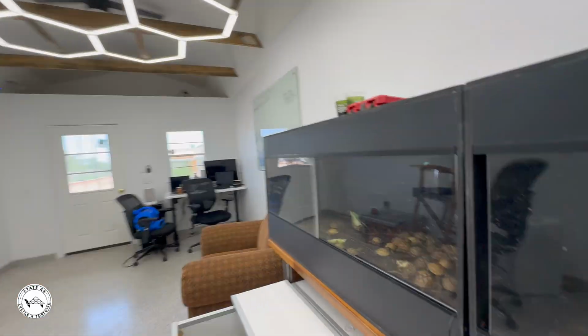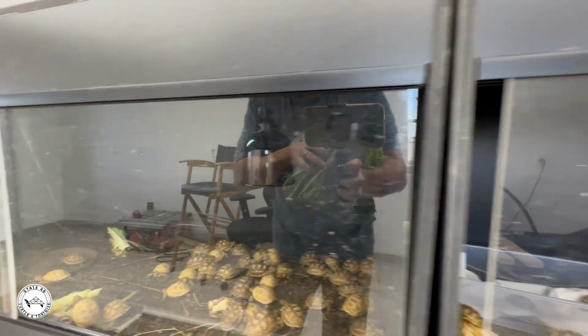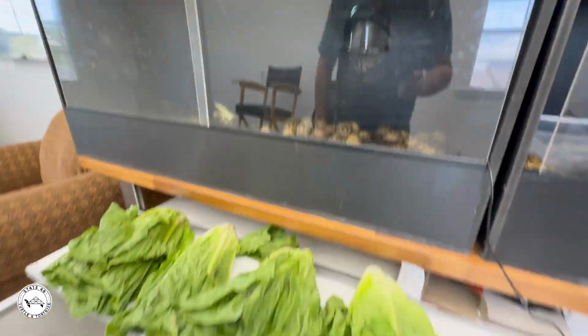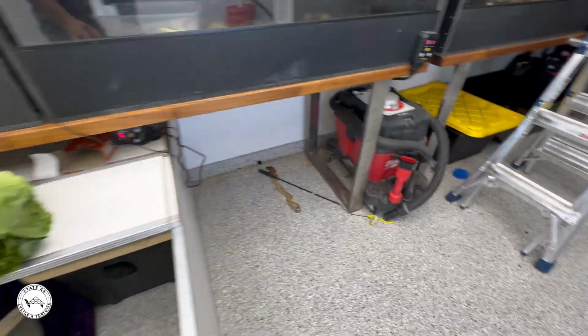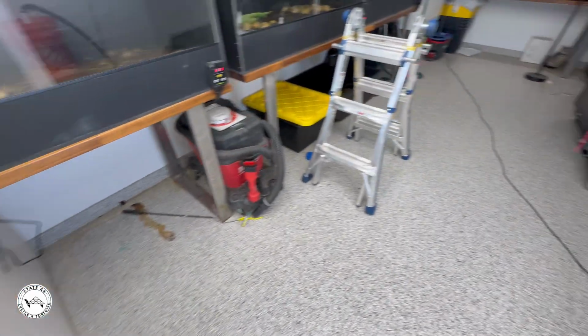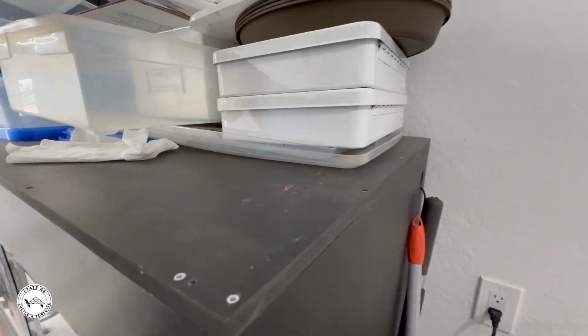Let's go to my staging location here. This is where we set up everything right here. There we go. Got everything set up there. Got some lettuce. This place is a mess. I need a mop in here. Let me grab a bin real quick. I'm learning how to use this gimbal as we're on the fly. Grab a bin for trash.